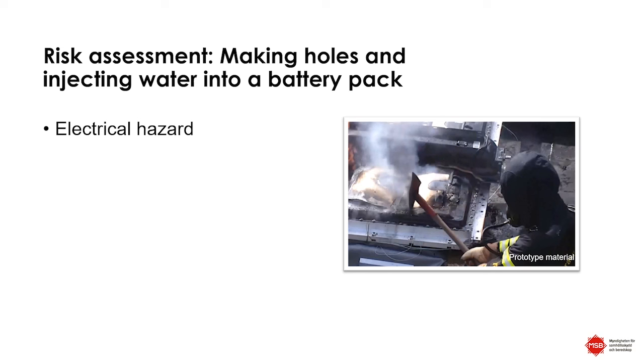One was that we should never have the car connected to a charging station while doing this. And the other was that we should not touch the car body and the tool, if it was a conducting tool, at the same time. And also by using only recommended tools that manufacturers or the fire brigade have hazard assessed. In that way, we can be sure that the electrical hazard is dealt with.